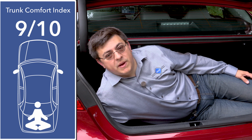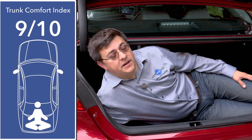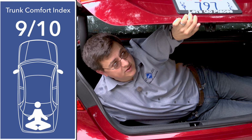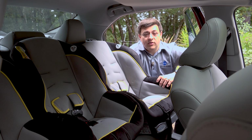Thanks to the new location of the battery, I'm going to give this trunk 9 out of 10 points because this is very large and accommodating for a hybrid sedan in America. Now I do have to deduct just 1 point because there's no helper handle on the inside or the outside of the trunk lid.